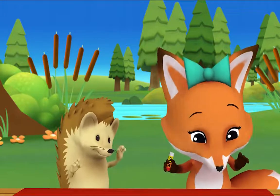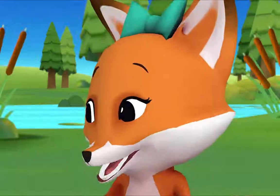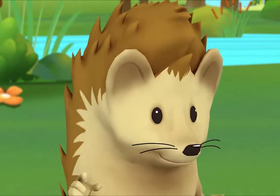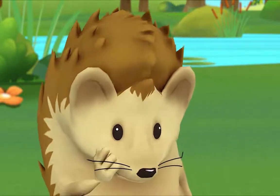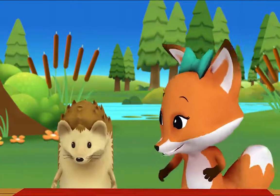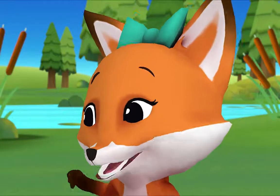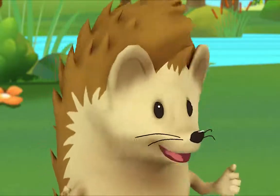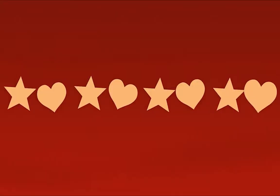Hi, Fox. What are you doing? I'm making patterns. Oh, patterns? Goody. What are patterns? They're designs that repeat. Look. Star, heart. Star, heart. Star, heart. Star, heart. What comes next? I'm not sure. A heart.